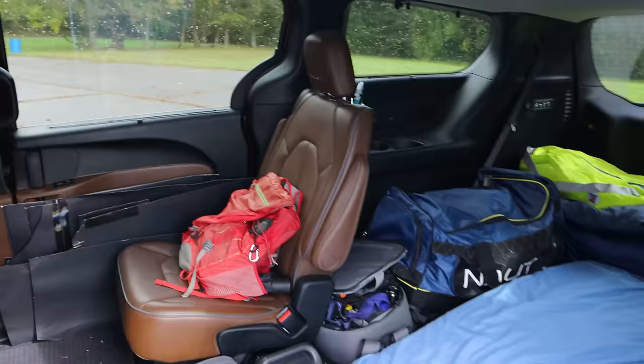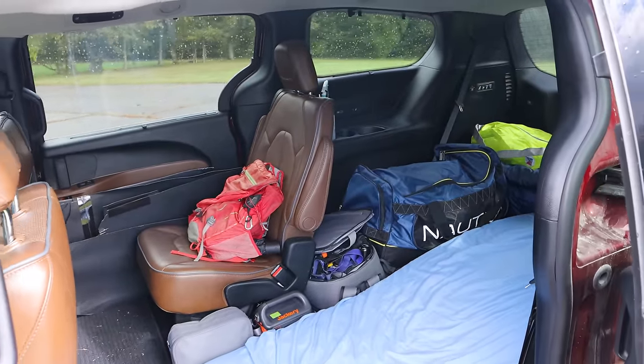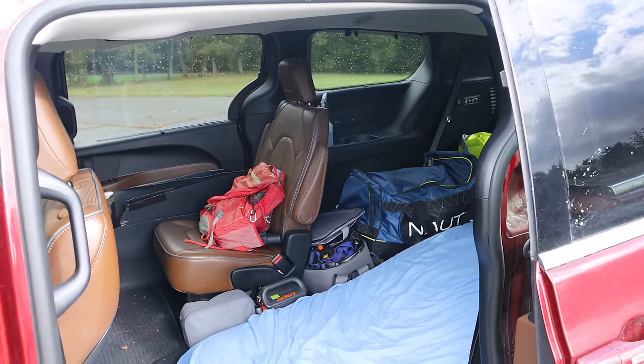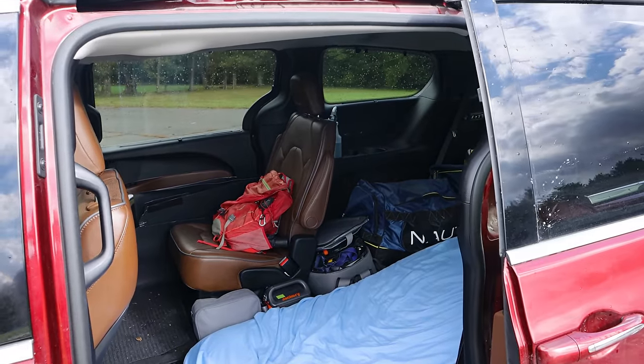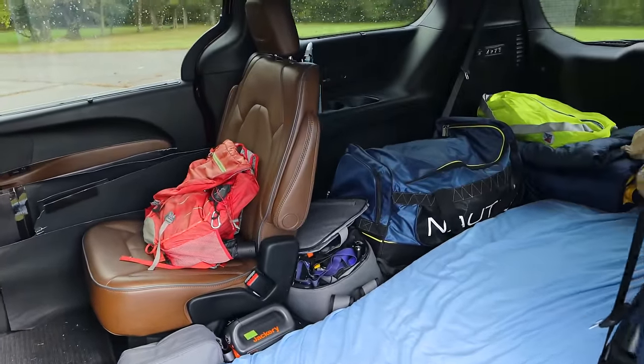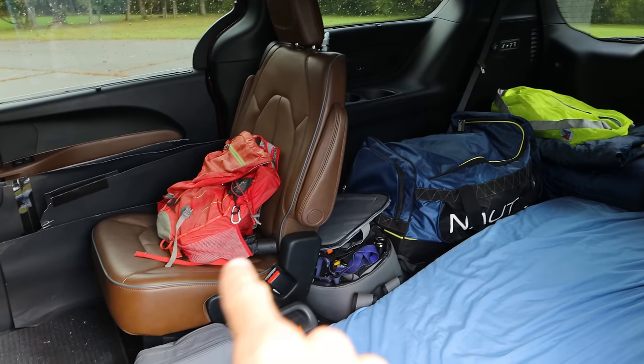And I guess I should say probably the most important thing. So with this car, which is basically a more up-to-date Chrysler Town & Country, they don't make that anymore. This is the newer version that they make. These seats fold into the floor. It's called stow-and-go seating.